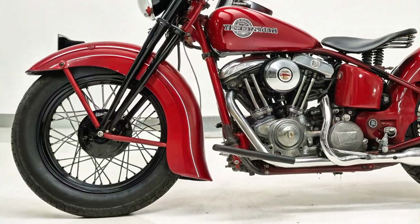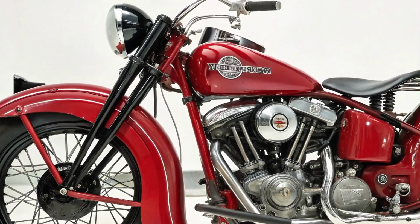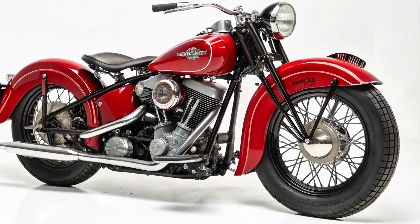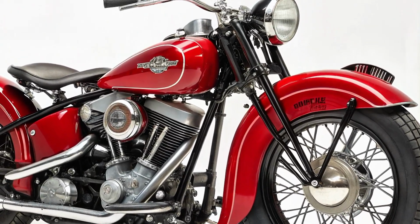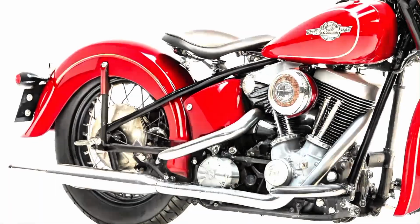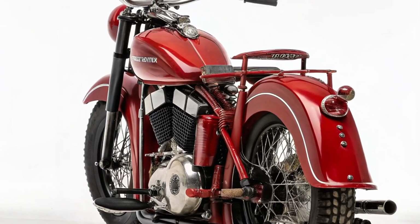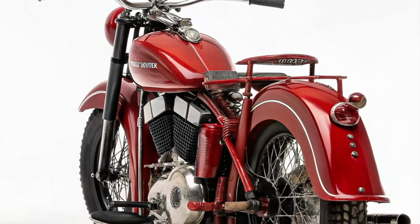History, the Flathead Legacy. Let's go back for a second. The original Flathead engine debuted in the 1920s and became a cornerstone of Harley-Davidson's identity. Known for its distinctive flat cylinder heads and its rugged simplicity, the Flathead powered military bikes, daily rides, and custom choppers for decades. It wasn't the fastest engine ever made, but it was reliable, easy to maintain, and full of character. For Harley fans, the Flathead wasn't just an engine, it was a statement.